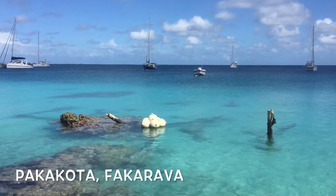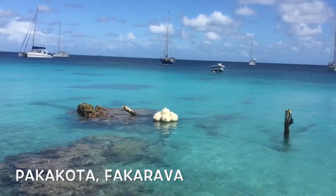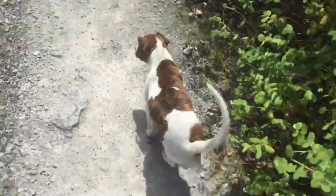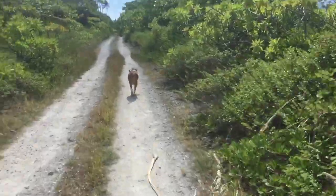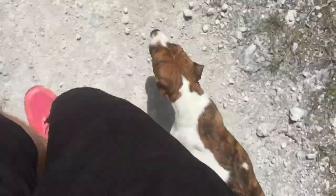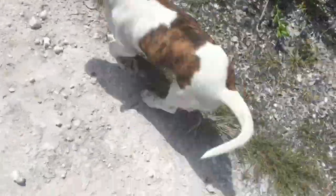Fakarava. What's up, buddy? You're going running with the neighborhood dogs. The pup is struggling to keep up.